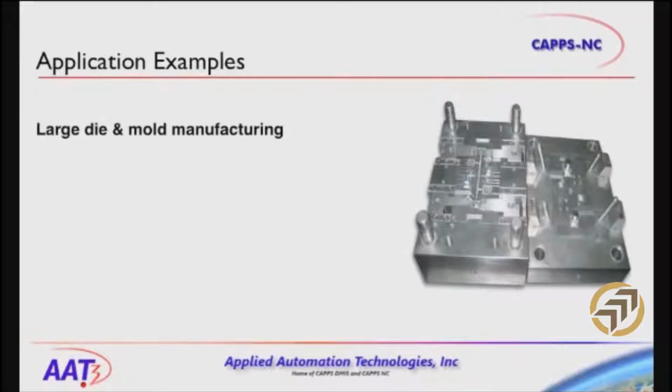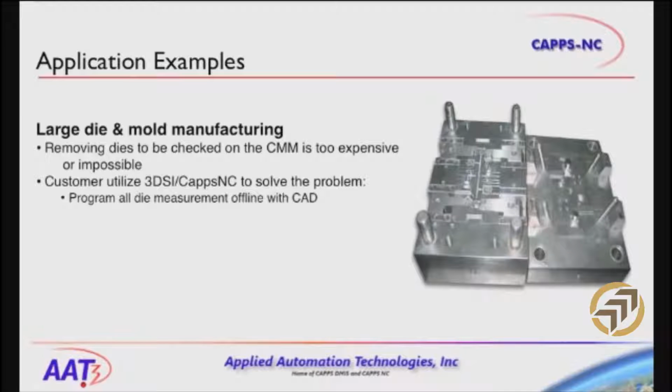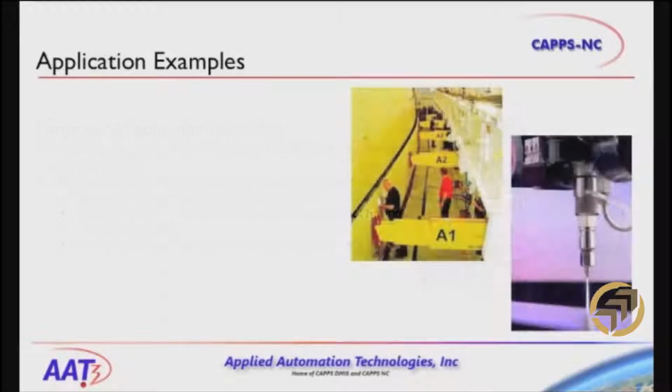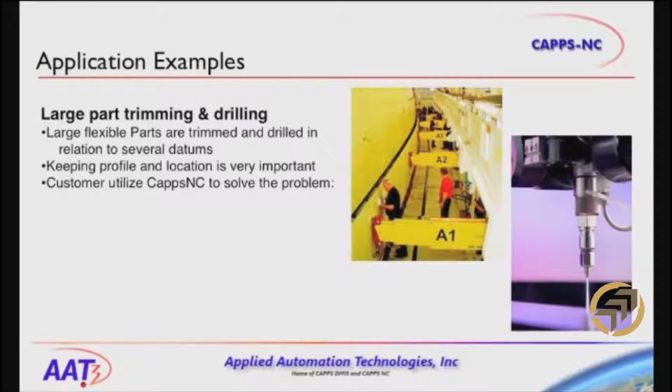One example of an application using CAPPSNC is large mold and die manufacturers. Moving large molds and dies to be checked by a CMM takes hours, and setting these parts up to make corrections is also extremely time-consuming. Getting a blend after resetup is nearly impossible. Completing measurements on the CNC cut several hours of most of these processes. Another application was trimming wings for commercial airliners. In this application, CAPPSNC adapts the cutting program to the existing shape of a wing ready to be processed.